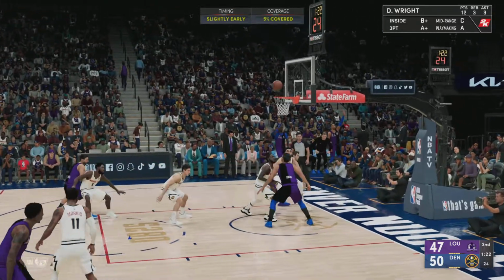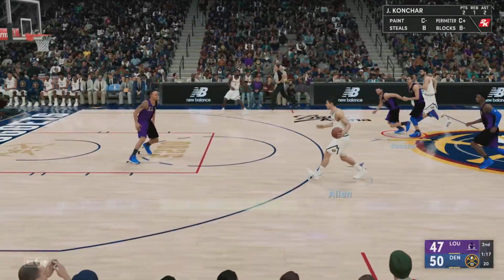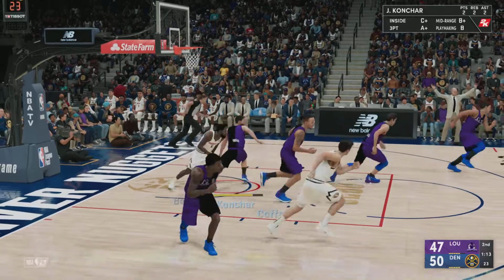Now here's Wright. 12 points for him. He didn't make them pay for that weak defense, but they just can't rely on him to miss those kind of shots. Oh, misses the dunk.